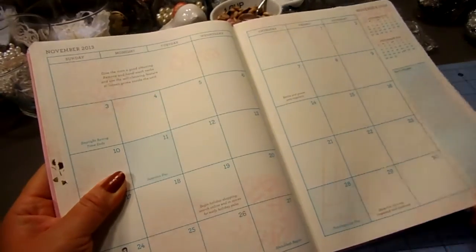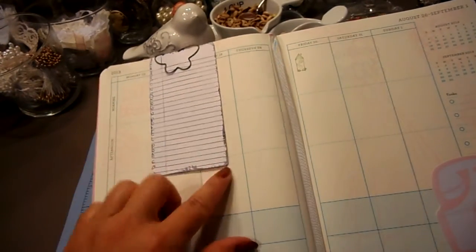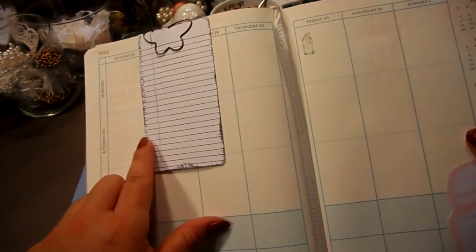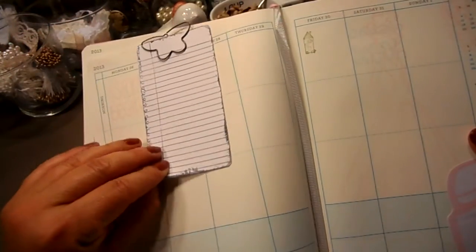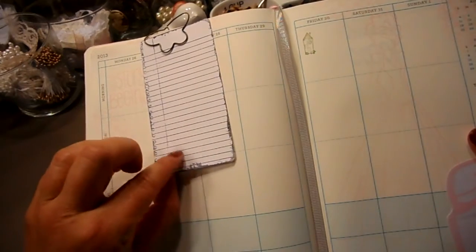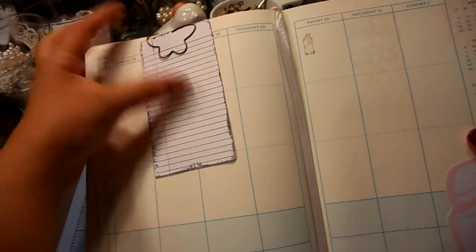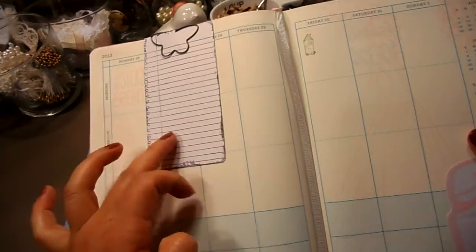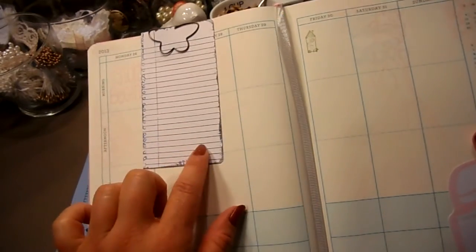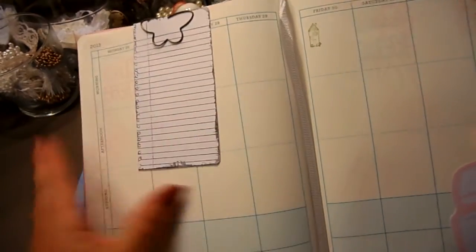So let me just quickly go over here. This is actually this week, the week of Monday 26th through Sunday the 1st. And this here is one of those team hold stamps. I'm using one of the Prima paper clips here, the butterfly. And I stamped this one because I'm going to use it. I need to write something down, so I already know I'm going to do that. So I put it here already.